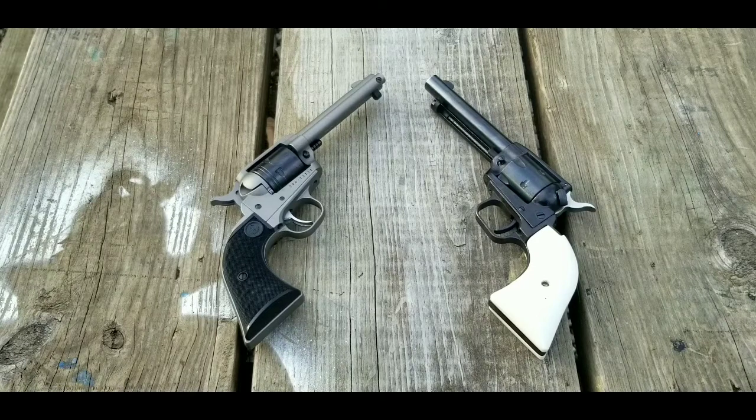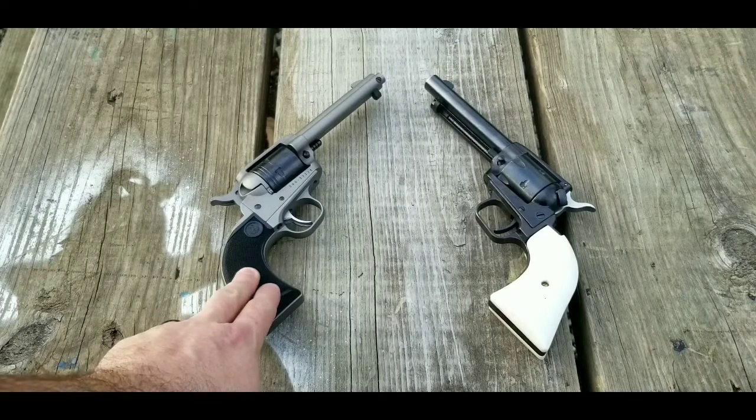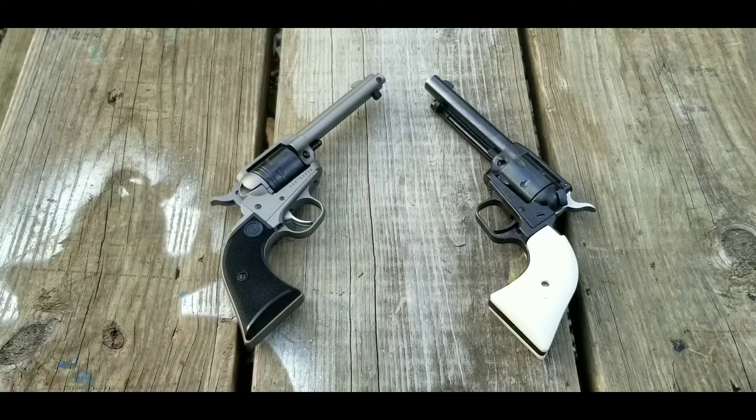I'm lucky and fortunate. I have both of these, and even myself, I would be really hard pressed to pick one. Even though I feel like the Wrangler is a little bit more quality, I have had this Heritage for a very long time and have had nothing but good results for it. It's always been reliable, and I've always had a good time shooting it.